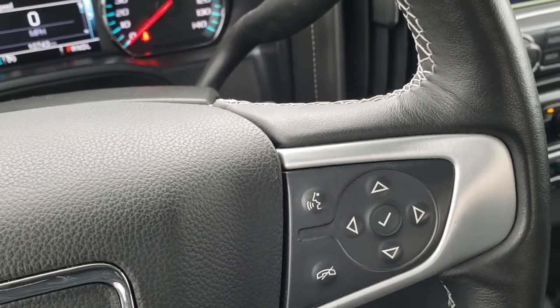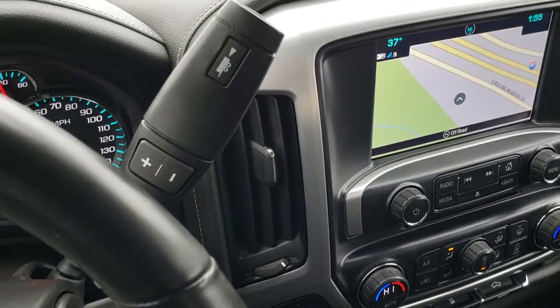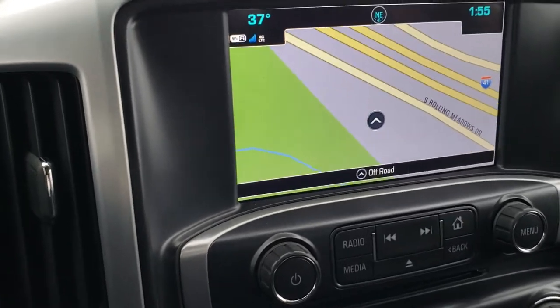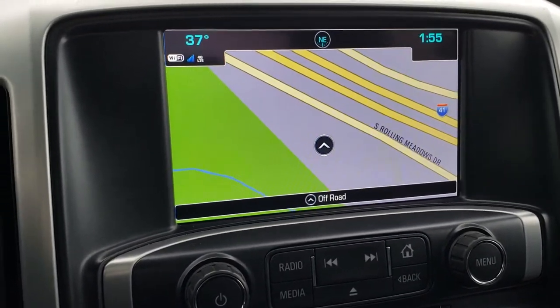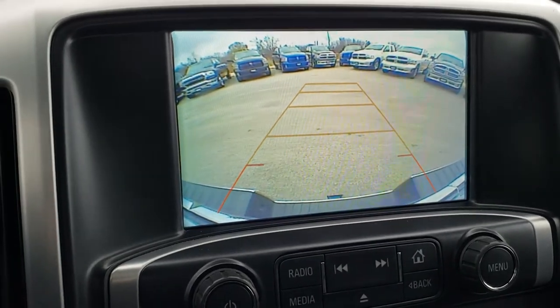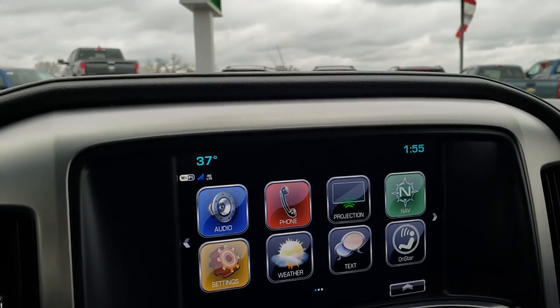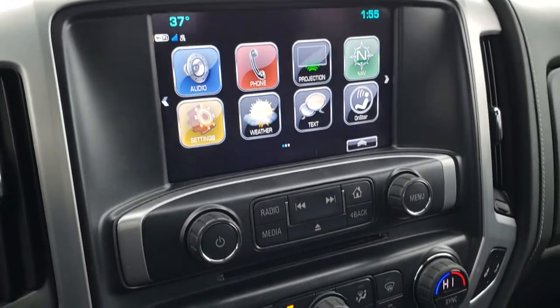Bluetooth audio controls and information center controls right there. This one has the 6-speed automatic transmission with the manual tap shift. Also comes with the GMC IntelliLink system with the factory navigation. This is also where your backup camera shows up. It is also projection capable, so you can do Android Auto or Apple CarPlay capabilities on here.